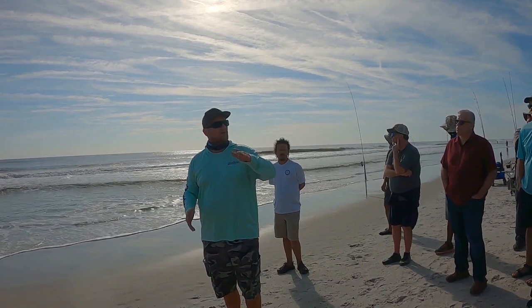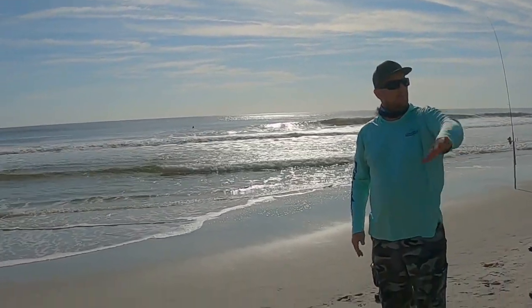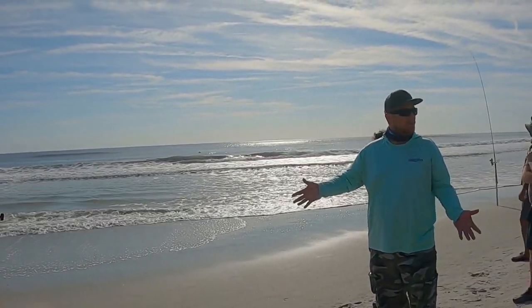You always want to get to where it sort of levels off in the current. And as the tide goes out, that trough, you'll be able to see that more, and then I'm going to throw in that trough until it's too low, you know?